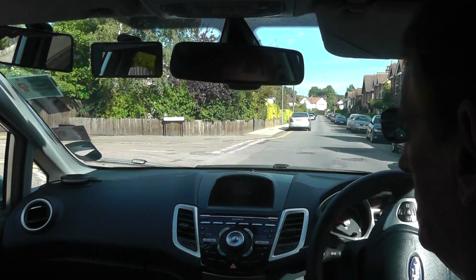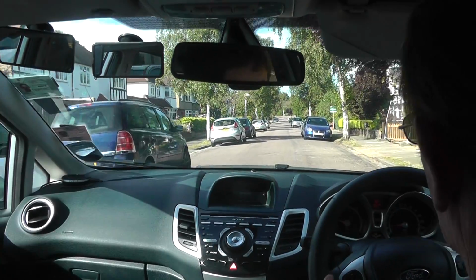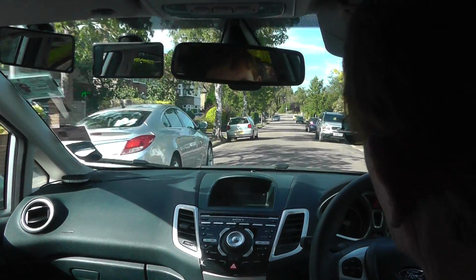And just remind me why it's important that we need to be looking in the direction that we're emerging to. Because if I don't steer, there could be a pedestrian crossing the road, couldn't there? Okay, so we've got another emerge coming up at the end of the road. We're going to turn right.